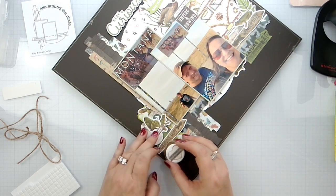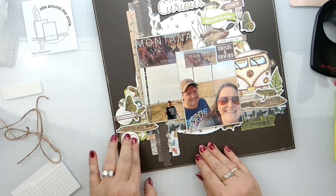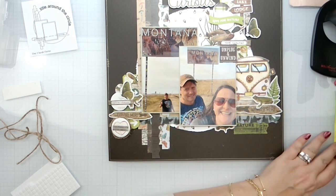But I'm gonna take this, I'm gonna pop that right in the center of that twine. And I'm going to push that down so it catches. And then you've got just a little bit of twine coming out. So that is the twine used.